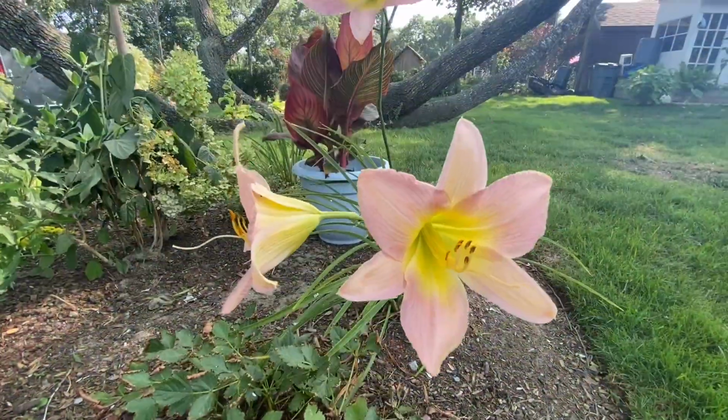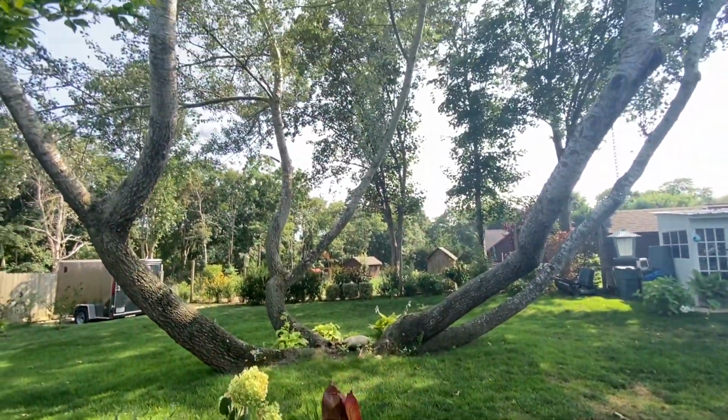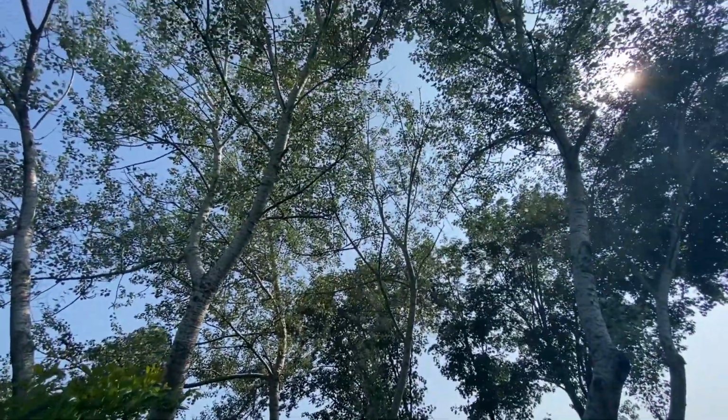How spectacular is that tree? I'm gonna just pan up so you can see. Wow, they used to have a hammock that went in between. How perfect is that?